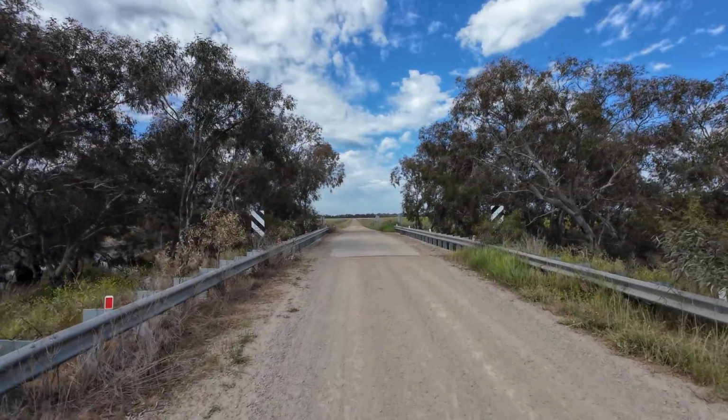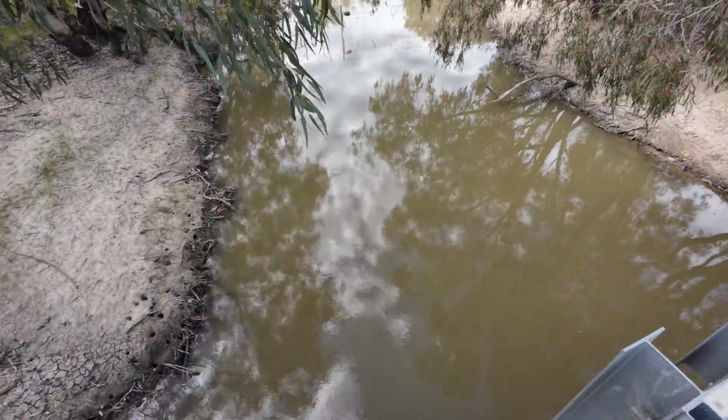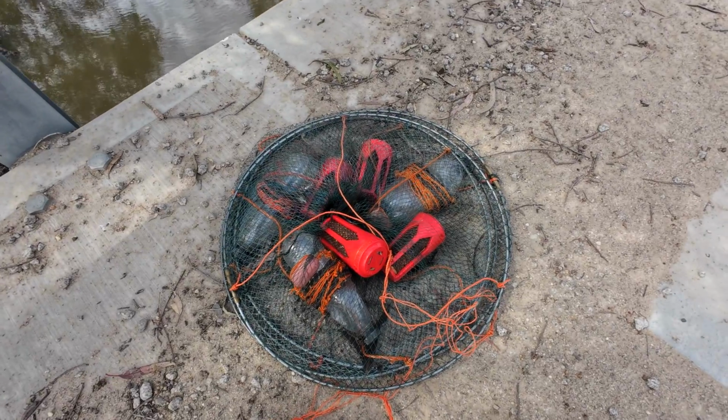G'day folks, today I'm going yabbying off this bridge in the Billabong Creek. Hey you! You're watching Robbie Cooking. There's my 4 yabby nets.